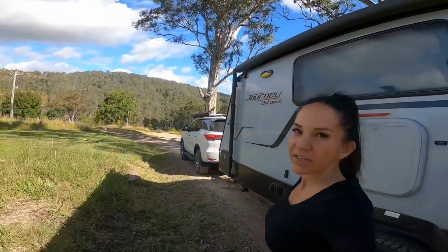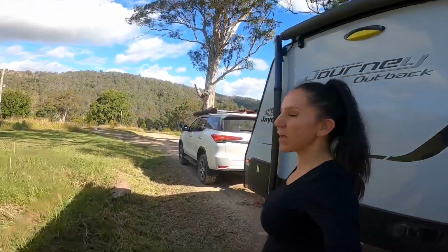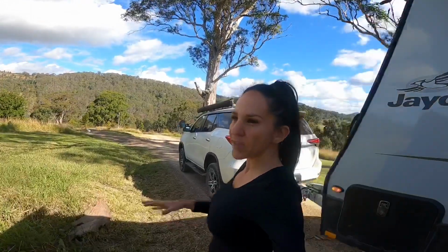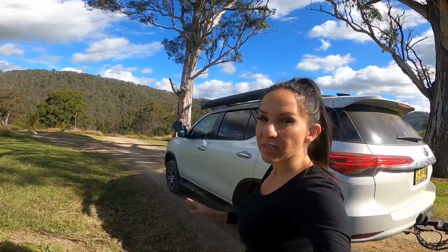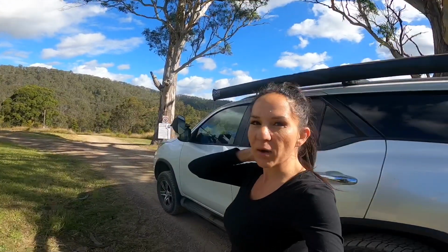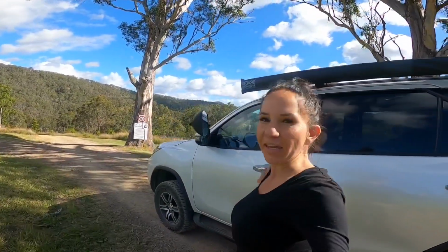Alright, so driving in along Manchester Road, you're just going to be careful with cattle. They do have grids on there so they don't cross, but there does seem to be a fair bit of cattle roaming around, so just take care as you're driving.